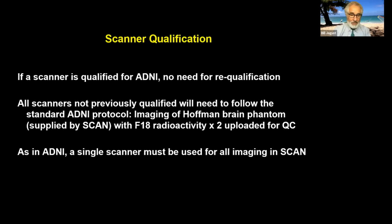And as we said, I guess we can discuss this. There's been some concern about this already, but we feel that a single scanner is going to be best. In a way, this is a program for the ADRCs, and it's kind of your call. The problem is the more scanners, the more noise, and that's the trade-off.